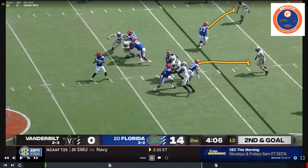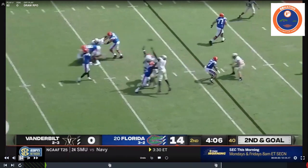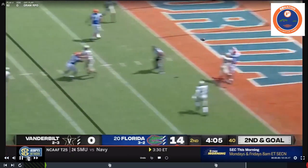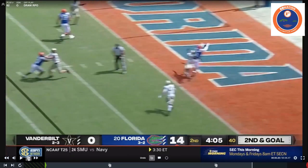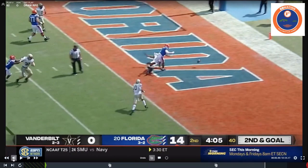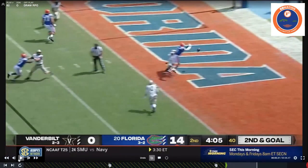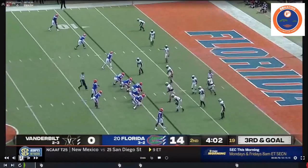If he doesn't like the throw and he takes off, back releasing for this backer, white releasing for that one. Probably walks in the end zone here. He decides to throw it. Looks like a decent ball. Looks like it hits off the receiver's hands. But the run was there if he wanted it.